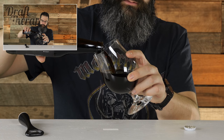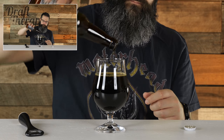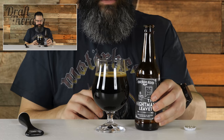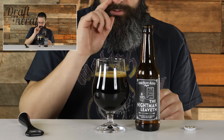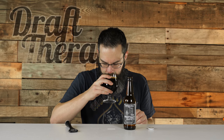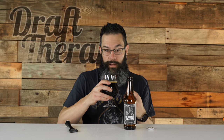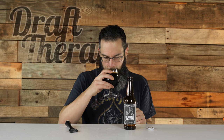Pours out nice and dark, a little thick, and no real head to speak of. Maybe, oh, actually it's forming a little bit of a head. But yeah, getting a little bit of a spiciness. Dryness is more of something that you taste, but it does smell a little dry. Sweet. Let's get a good drink out of this.